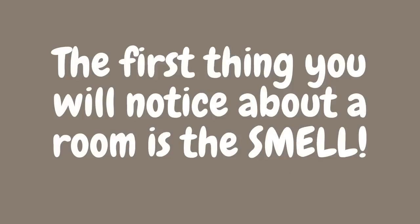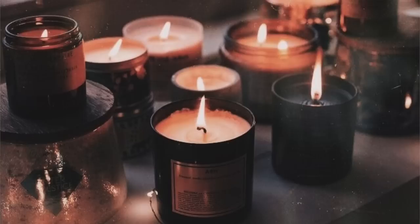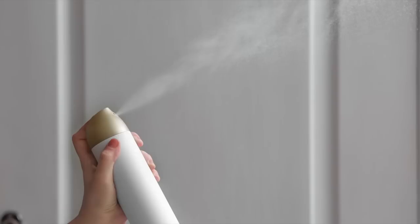Tip number 7 to instantly make your home look luxurious is to make sure that it smells good. If you walk into any space, the first thing that you're gonna notice is the smell. You can do this a couple different ways. You could do candles, you could do sprays, but my personal favorite is diffusers. My Vitruvi has been running this entire time and it smells so delicious, you guys. I love diffusing my essential oils. It's literally part of my everyday routine.